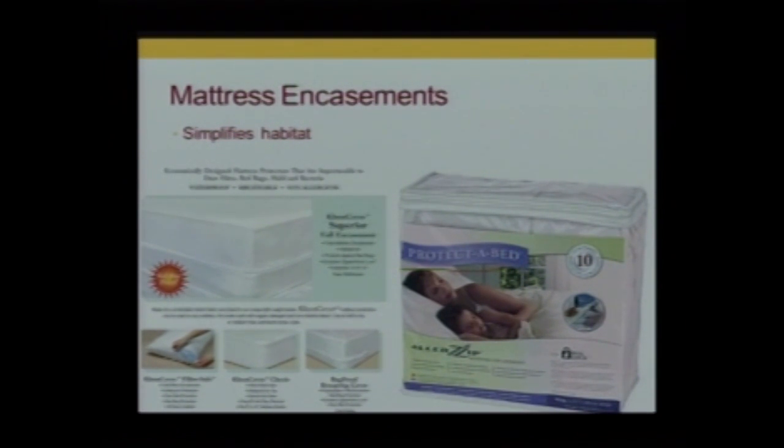These work to, first of all, enclose bed bugs, and the bed bugs will eventually starve and die. The one risk is if you happen to cut the mattress encasement open, or it happens to tear, that's when, if bed bugs are still there, they can crawl out.